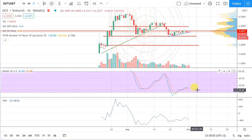The stochastic on the 1 day looks like it's about to cross over and head south again. So this is a very weak stochastic on the 1 day, which tells me that it's more indicative of us coming down to this support line.